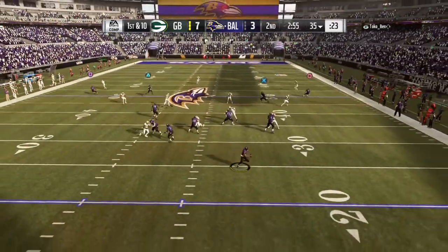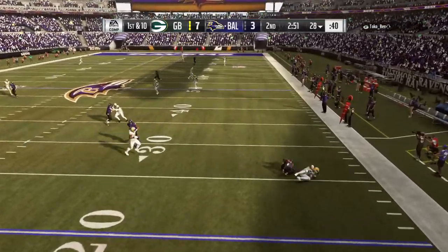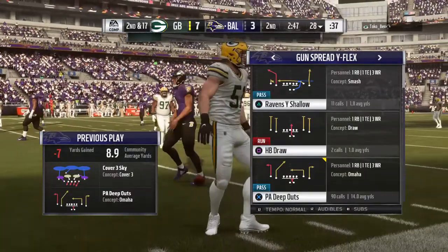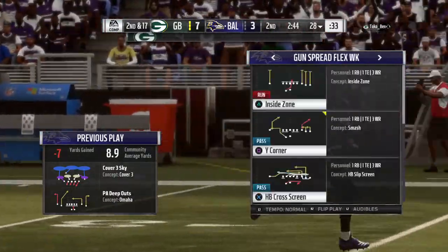Play action. It's Jackson rolling to his right. Oh, get rid of it. Packer pressure and down he goes. Kyler Packer in there to bring him down for a loss of 7.